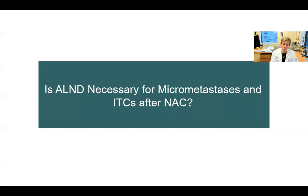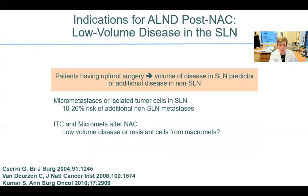Now, an important question in patients who are getting neoadjuvant chemotherapy is whether or not axillary dissection is necessary when only micrometastases or isolated tumor cells are left in the sentinel node. We know in the upfront surgical setting that the amount of disease in the sentinel node is predictive of the likelihood of additional nodes containing metastases, and that if you have micrometastases or isolated tumor cells in the sentinel node, only 10 to 20% of patients will have additional non-sentinel node metastases. And a randomized trial has shown us that it is not necessary to perform axillary dissection in this setting.